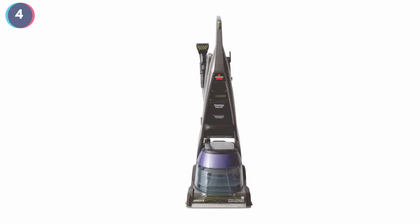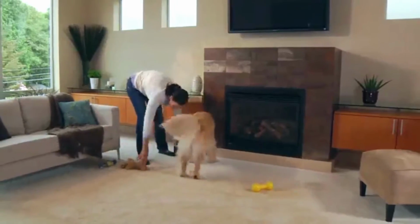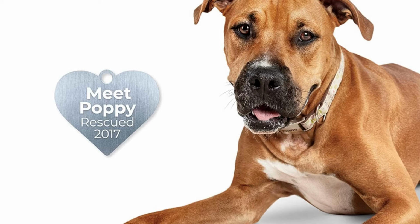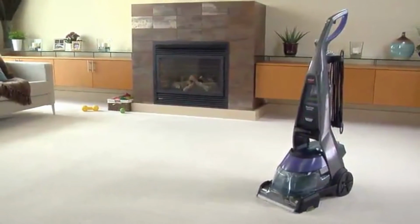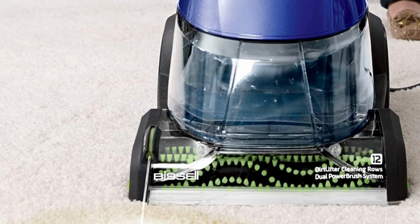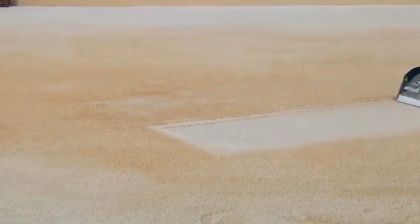At number 4, Bissell Deep Clean Deluxe Pet Carpet Cleaner. Bissell is another brand that has been able to maintain a positive reputation throughout the past by offering the best carpet cleaners to people. As a pet owner, you can also think about investing in the Bissell Deep Clean Deluxe Pet Carpet Cleaner offered by them. That's because this carpet cleaner will make sure that you get an effective and hassle-free cleaning experience at the end of the day. The main reason why people prefer to go ahead with carpet cleaners offered under this brand is due to affordability. You will be able to save a considerable amount of money by going for this brand.